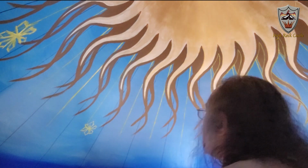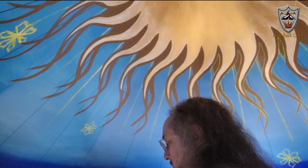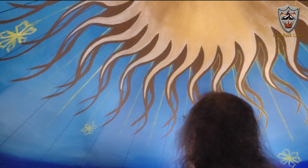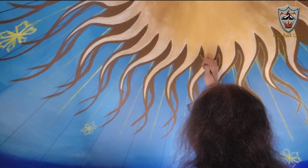So I wanted to get that back on the camera so we can see how this is going to work. Mixed up a little yellow and white, and hopefully I can make this nice and smooth.